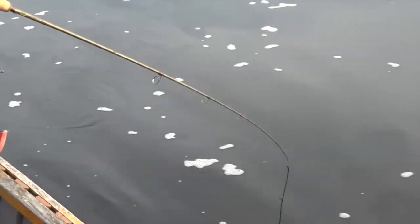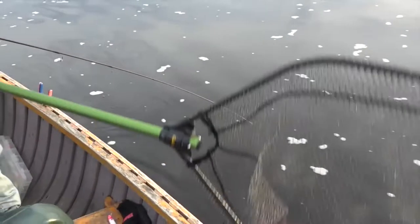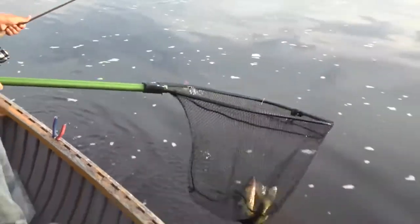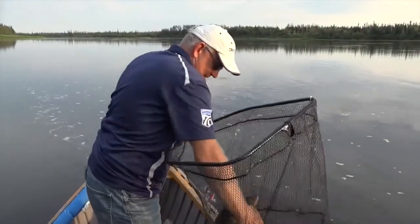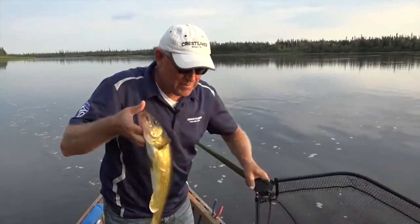Wow, did he truck that bait too? Oh, jig is out. Look at this. Beautiful fish.